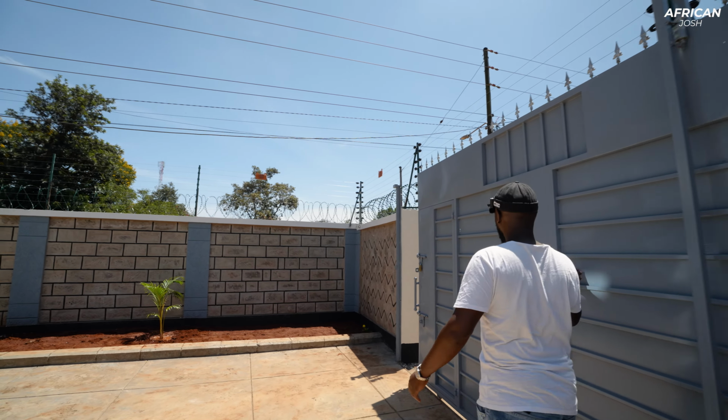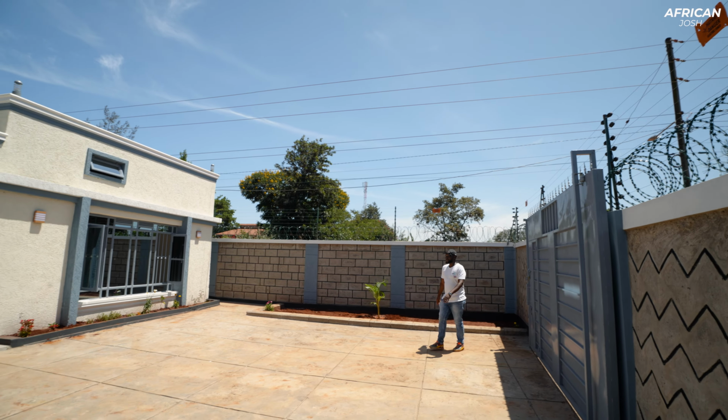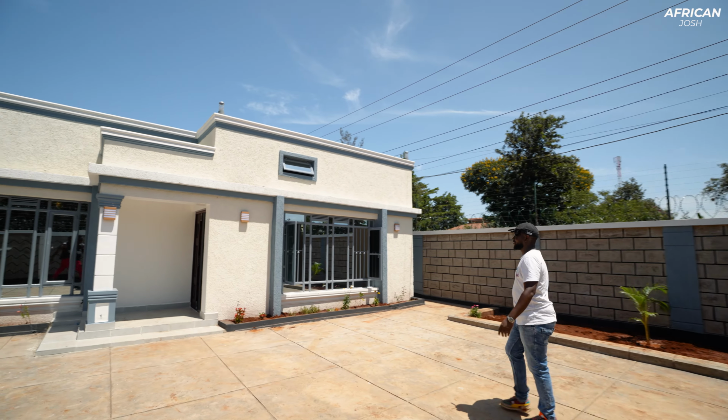Melvin, what do you think about this house so far? So far, I think this house is on point, and I'm so sure that the space inside is going to give us a nice marvel.